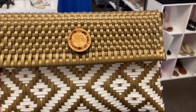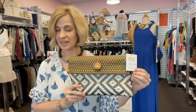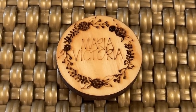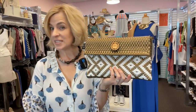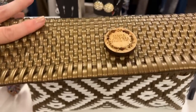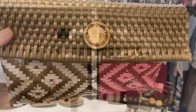I love the touch of gold with the summer white, and the price is right at $12.99. This is actually a Maria Victoria from Mexico, made of recycled plastic. It's a company started by two women with a history of art and industrial design, and this retails for about $50 online. I absolutely love this clutch. This is going to be my go-to summer handbag for ladies' lunches.